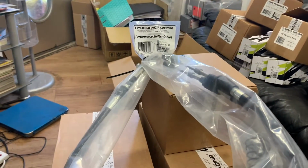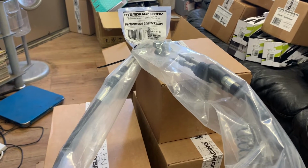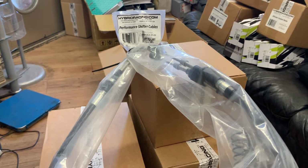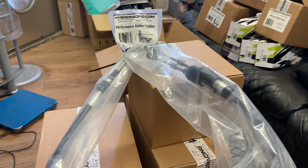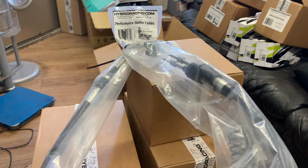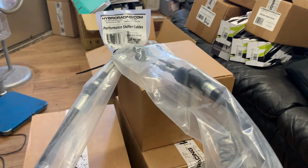Okay, so some of the other parts were much the same. Obviously, we had intakes for EP3s I could have shown you. We had short shifters for the Honda CRZ I could have shown you. But I decided this is the next thing on the list, really. And with the shifters comes Hybrid Racing's performance shifter cables. And these things are beautiful.